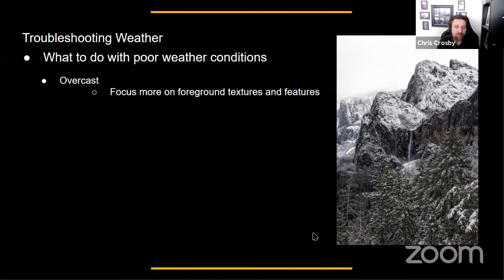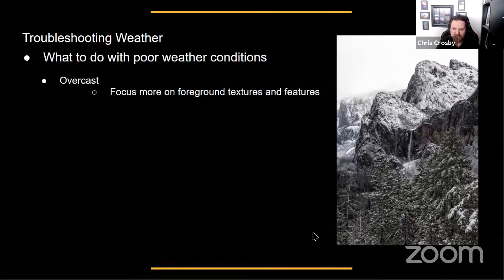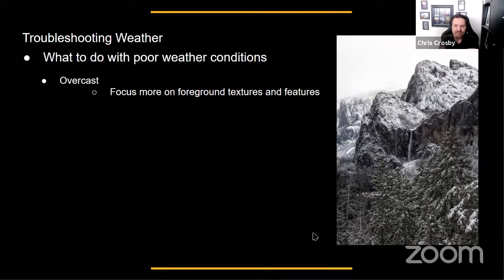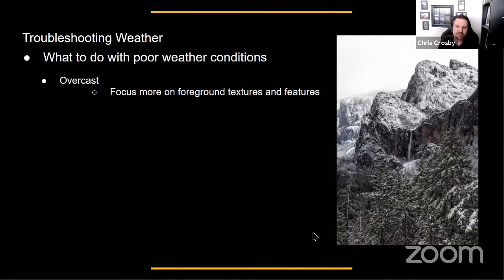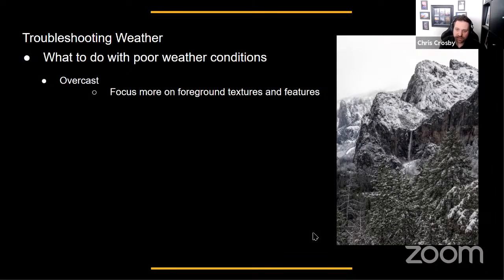This is a portion of Tunnel View here, the Bridal Veil Fall. And the reason why I picked this smaller portion to photograph is because the sky was just super gray and it didn't look very good above the big valley shot. So I decided, let's get away from the grand view. And I chose this sliver of the view with just Bridal Veil Falls sliding in between a little nook in the trees there.